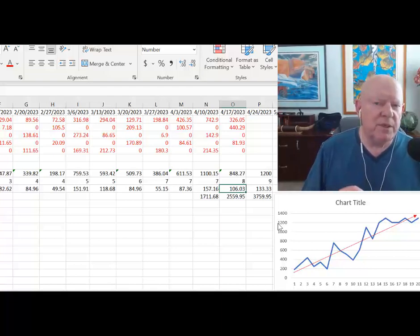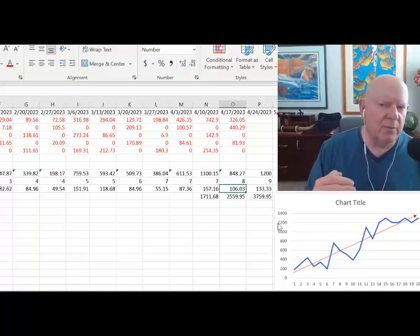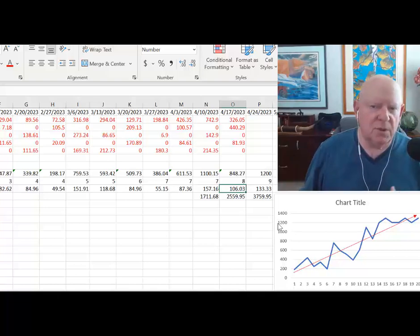But I'm beginning to try to understand and move that bar a little bit higher based on the kinds of cars that we're buying. And so that's the goal, of course, to get a higher daily rate, a higher weekly average revenue per vehicle.